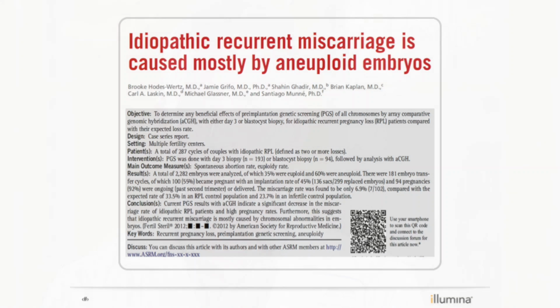And so now we can do this technique in a safe, efficient way and get the information that we need to be assuring our patients that we're putting back a chromosomally normal embryo. We also use this technology to look at a specific group of patients.